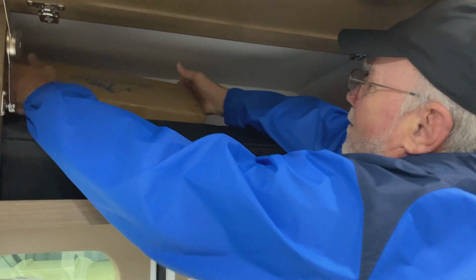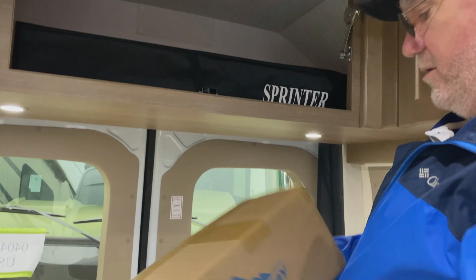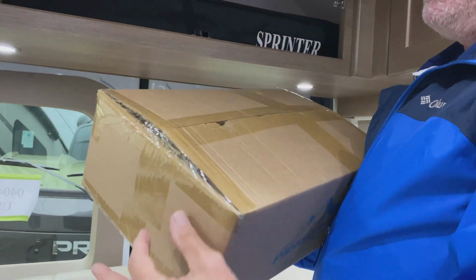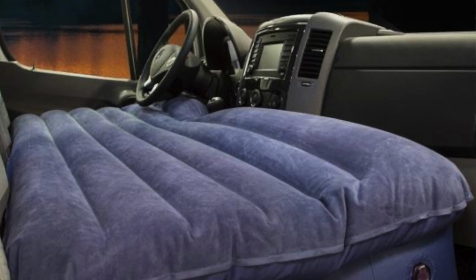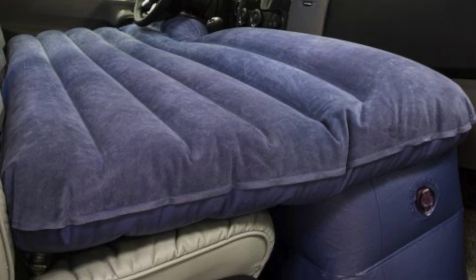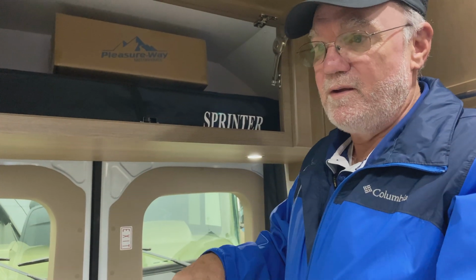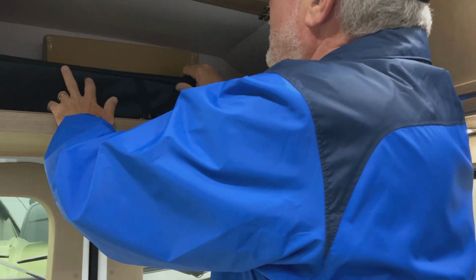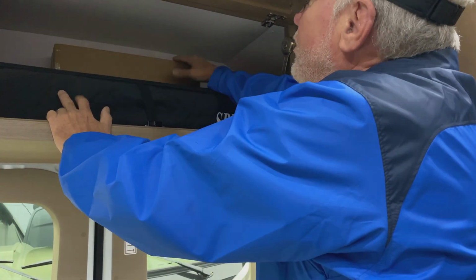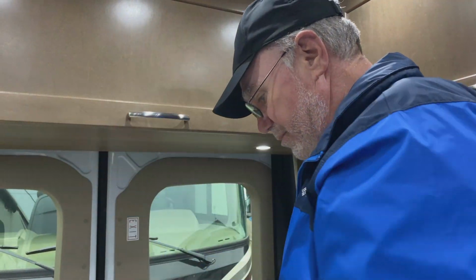Then in the back here, in this box, every Pleasureway comes standard with an air bed. It doesn't say on here, but that's what it is. It's an inflatable mattress that fits across the front seats. It bridges across the 2 front seats, has its own little compressor. You plug it into the dashboard, hit a button, and you could sleep a smaller person or a kid up there. And it's really pretty comfortable. We've set them up and people seem to like it. And when you're not using it, it doesn't take up much space. So you'd get that in every Pleasureway.